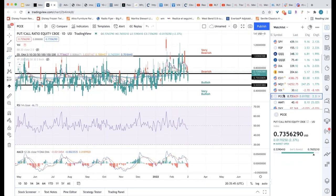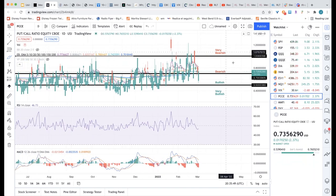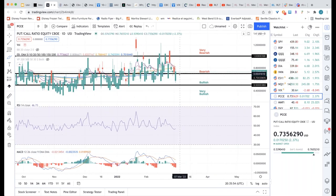Let's take a look at the put-call ratio. Generally speaking, these levels in the put-call ratio are considered very bearish, bearish, bullish, or very bullish. At the moment, we're sitting just beyond the midpoint into the slightly bearish area. And so we don't have any extreme readings on the put-call ratio measurement of options taking, because we want to keep in mind that the options market and the flows within the options market affect the underlying assets, the equities. Take a look here back on January 24th, an extreme reading on the put-call ratio. And as a result, we had more volatility within price action.